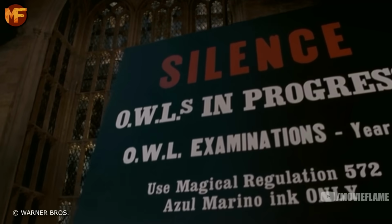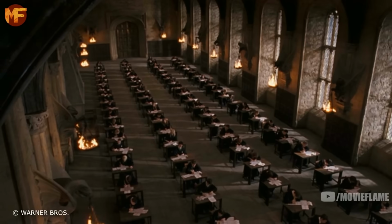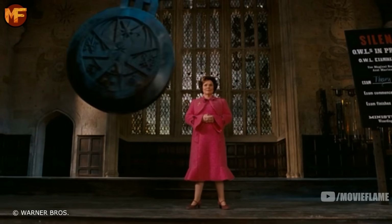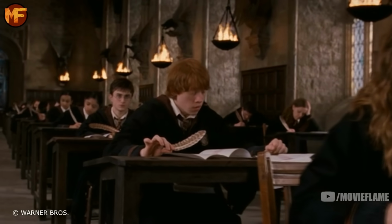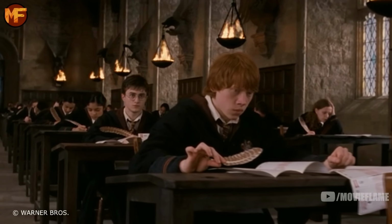In between the two scenes, we also see the 5th years taking their OWLs, which we saw a bit of in the movie, but it was very different. Umbridge did not give the exam, nor did any of the other teachers. They had examiners from outside come in, and they had a theoretical exam and practical exam for each subject, and the exams lasted for over a week, a different subject each day.